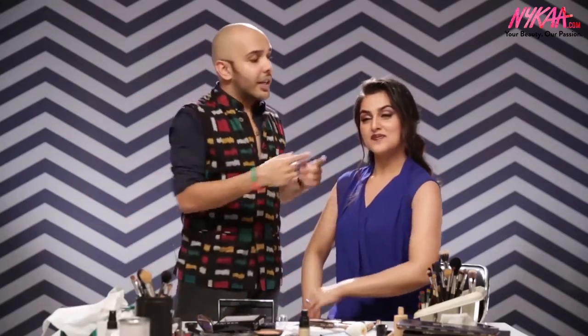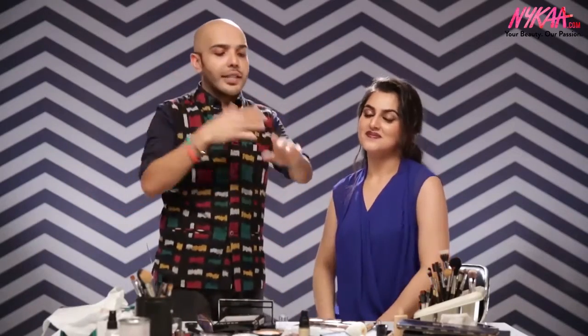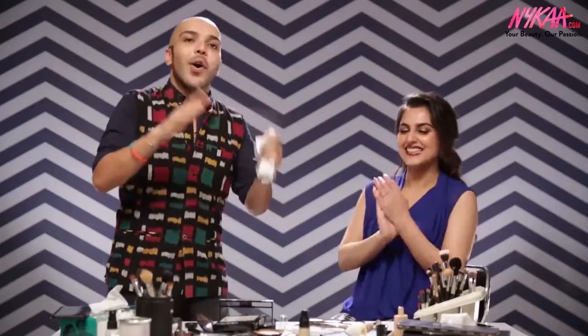And the plus point is then it will match your whole face and your arms, and it won't look weird. I have seen a lot of people when they do the makeup, they have a fair face and dark body. Have you ever seen it? I have seen it. Always make sure whatever base you have applied, apply it a little bit with any body moisturizer or sunscreen you have, so that it's equalized.